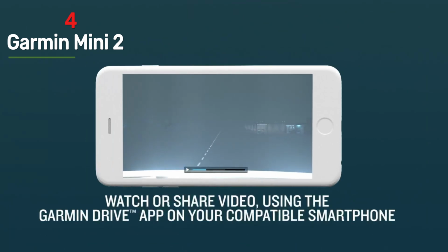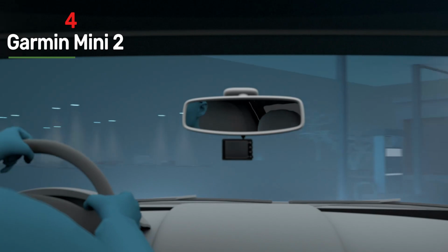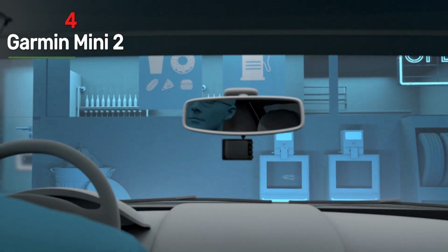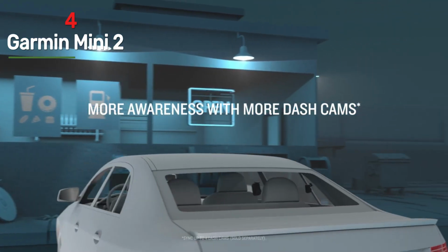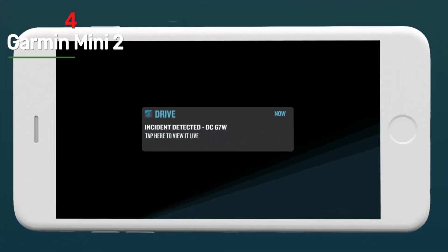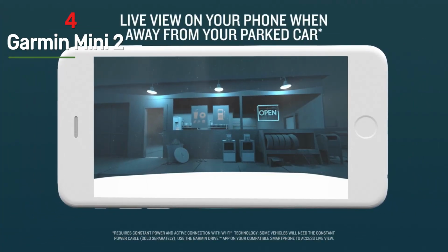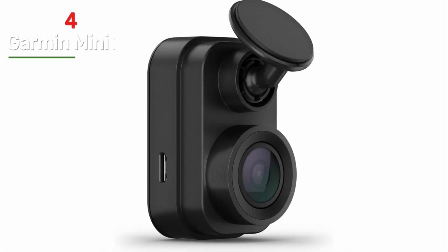This feature monitors activity around your parked vehicle and sends alerts to your phone if any incident is detected. It requires constant power and an active Wi-Fi connection for real-time monitoring. For complete coverage, you can sync up to 4 Garmin dash cams through the app, giving you a comprehensive view of your vehicle's surroundings. With built-in Wi-Fi, videos are automatically uploaded to Garmin Vault, a secure cloud storage accessible via the Garmin Drive app. You can monitor your car remotely in real time when it's parked, receiving alerts for any detected incidents.